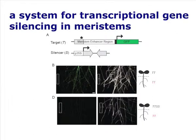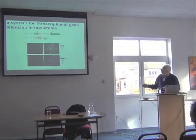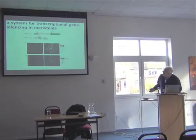And this is just quickly going over one of the experiments that we did that I think illustrates quite nicely what is going on here. So we were using, as you can see, we like using GFP as a reporter for various stuff here. So we used in these experiments a target gene that had GFP driven by a meristem-specific enhancer. And the silencer in these experiments was a transgene, and it was designed to produce small RNA that would target the promoter, the meristem-specific promoter.